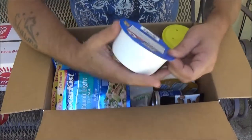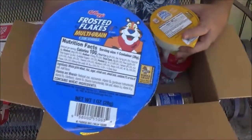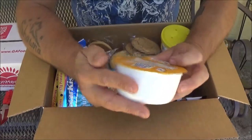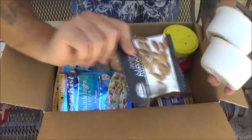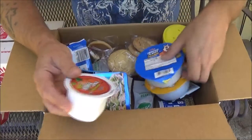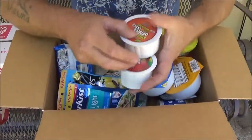We've got Monkey Likes Her Cereal, so we've got these. Remember that? They're great! So we got Frosted Flakes, multigrain. We've got Frosted Mini Wheats. And of course, you know, several. There's some almonds, some more peanuts. We've got some orange juice, some apple juice. There's a couple of them in here.